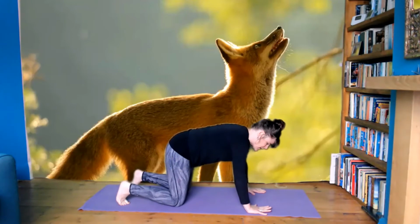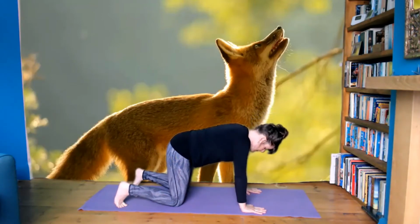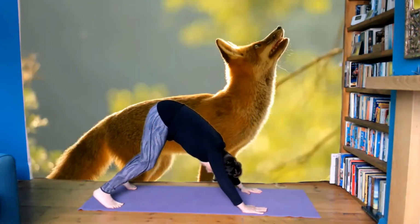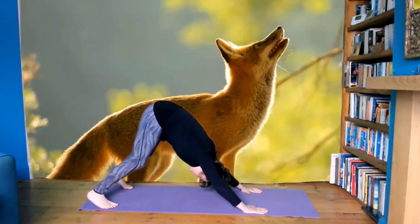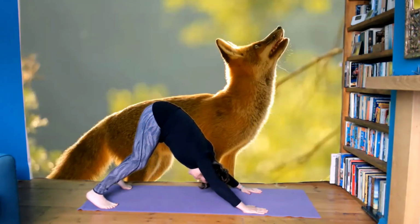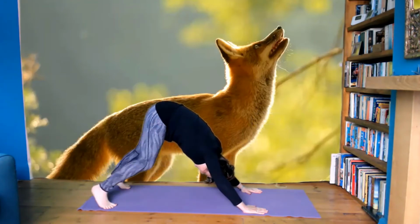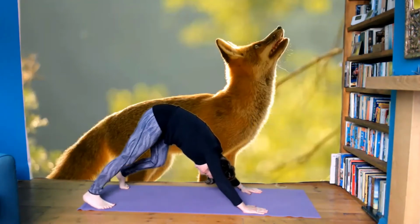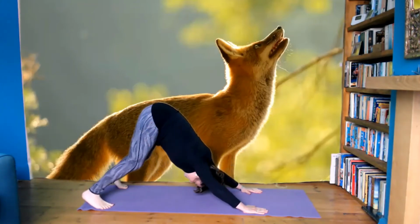So get your hands shoulder width apart, underneath your shoulders, and then push up and push your bottom as high as it can go. Push back from your hands so that your back is nice and straight, and you can pedal out those feet so that you can get your heels as close as you can to the floor if you can't get them completely. Really bend down as if you're like a fox stretching in the night.